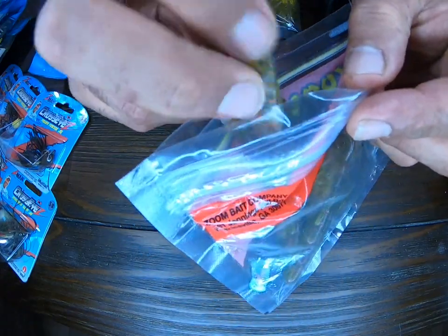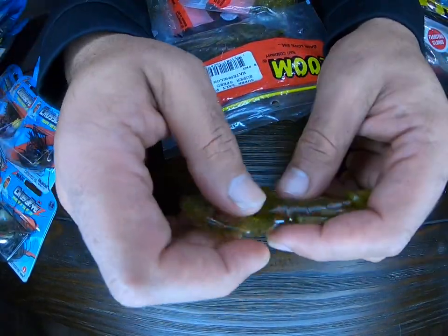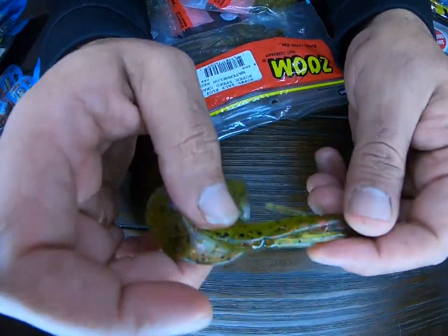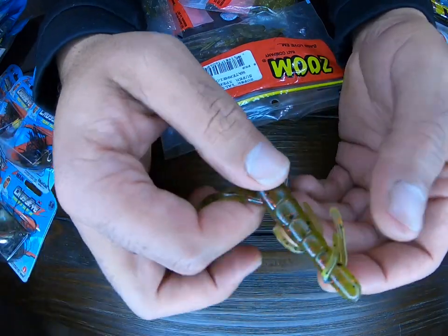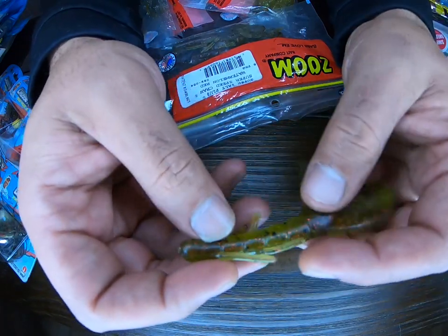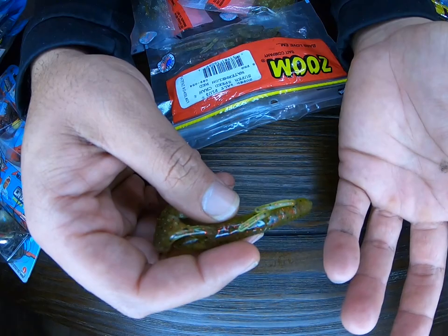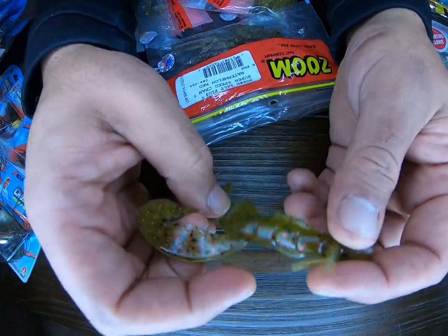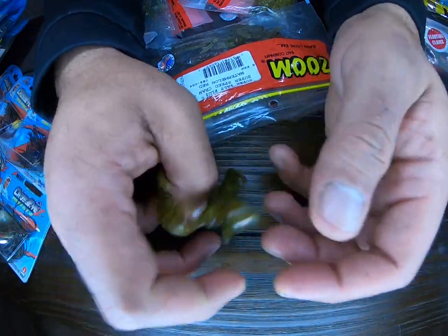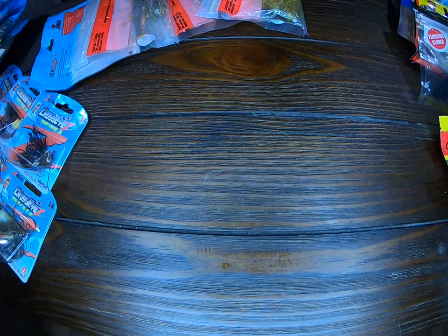So here we have a Zoom Super Speed Crawl in the watermelon red. Just an example of the kind of trailer I'd throw on a jig. Or really, you could even fish this around pad edges by itself. A bobber stop, basically pegged weight, just yo-yoing it up and down, maybe even drag it through the pads. But yeah, just an example of the kind of trailers I was throwing.